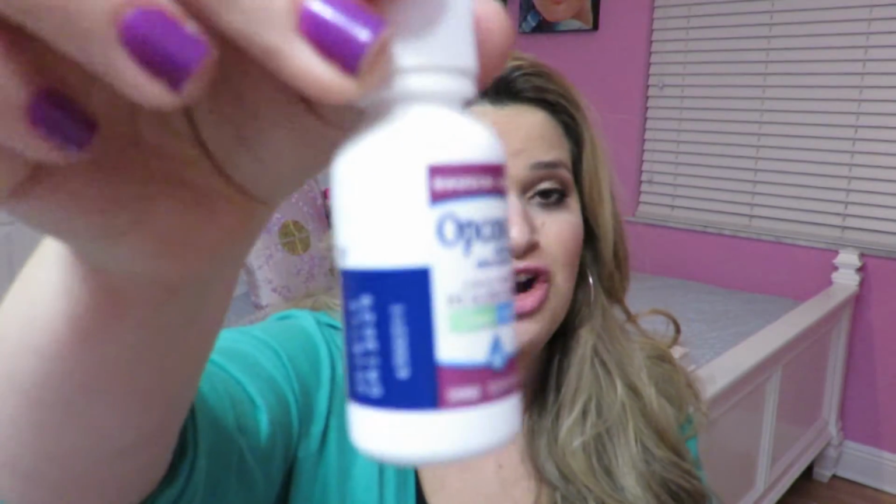Something that I cannot live without is definitely my eye drops. These are the Opcon-A Eye Allergy Relief. For me, the eyes are everything. They can either make it or break it, and if I start getting itchy eyes and I don't have these drops with me, I go nuts. So this is something that I always have with me. It's always in my purse every single day, and it's most definitely in this bag when I am going on a flight.